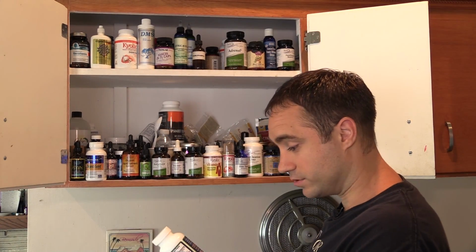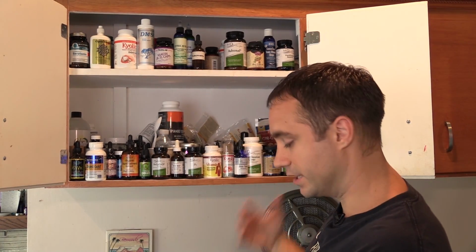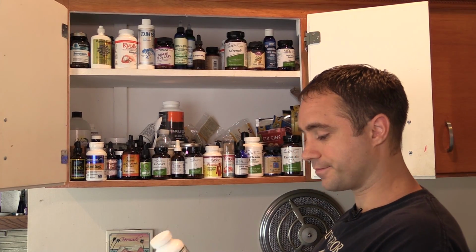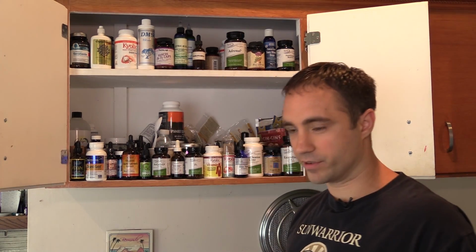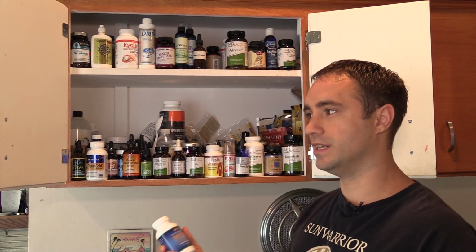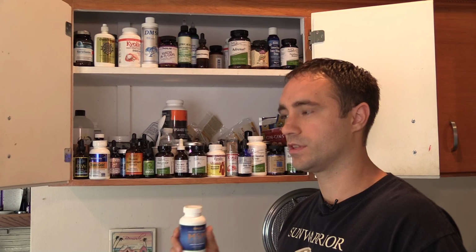Like when you read these bottles, pretty much everything in here, you'll get something like 3 capsules daily, but 3 capsules isn't going to do anything. They all have very low doses. That's just a maintenance dose. But if you want to get results, like with MSM, you need to be taking 10 of these twice a day. So 20 capsules a day.